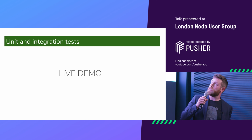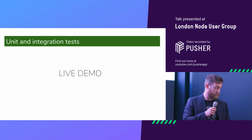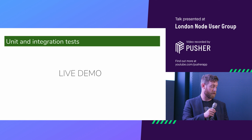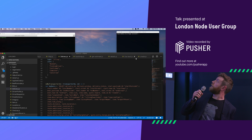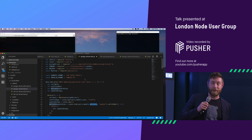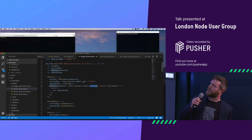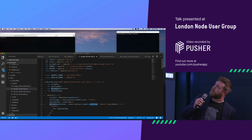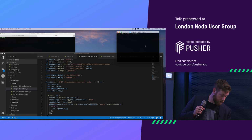So let's talk about unit and integration tests. Now, you can use the standard preferred set of unit testing libraries available to test individual functions, like helpers and stuff. And if we hop along here, some of these unit tests are more than a year old and have not been maintained very well, but do in fact work. So just to prove to you, they do work.